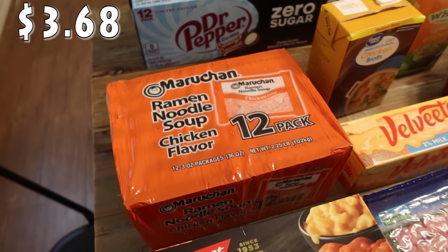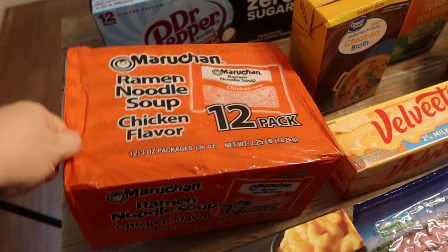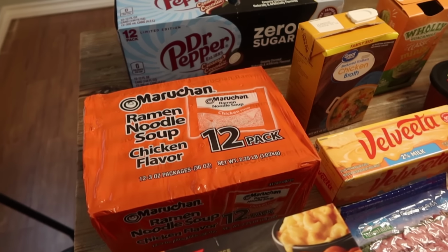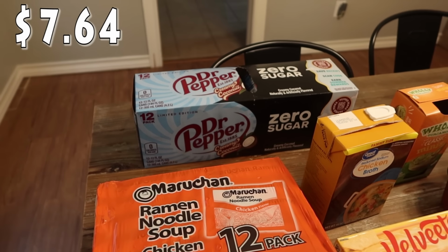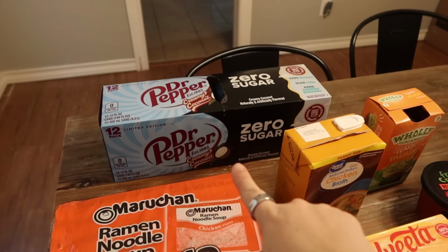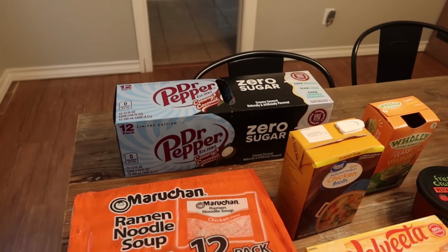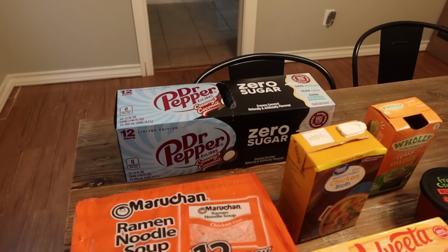Completely out of ramen. So Pearl was like, I need some ramen. So went ahead and just got the 12 pack. It's just nice and easy to stick in the pantry. And then last but not least, I am not a big soda drinker anymore. But when I saw this going around, and I've been looking for it for, I think this was the 3rd week. Yeah, this is the 3rd week. It finally was on the app.